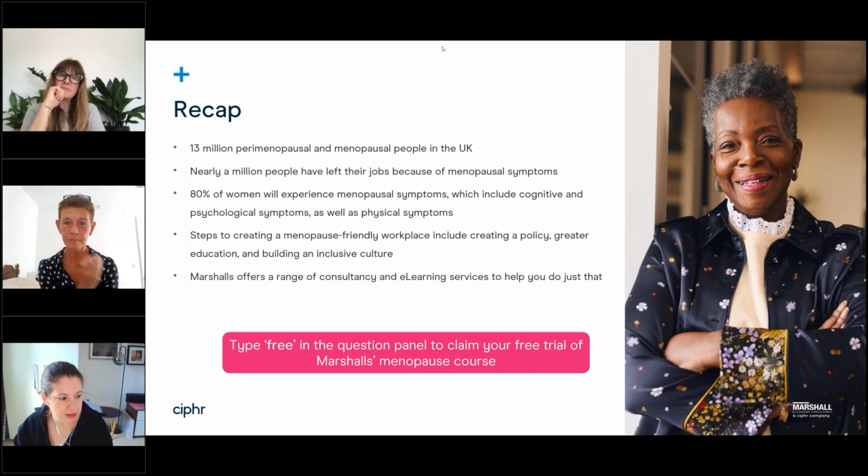80% of women will experience symptoms associated with menopause, and these can include cognitive, psychological symptoms as well as physical symptoms. And Jo took us through a whole gamut of symptoms that people can experience. Steps to creating a menopause-friendly workplace include creating a policy, greater education, and building an inclusive culture, and ideally multiple strands to your menopause policy and inclusion efforts. And as we've seen, Anne took us through the range of consultancy and e-learning services that Marshall offers.